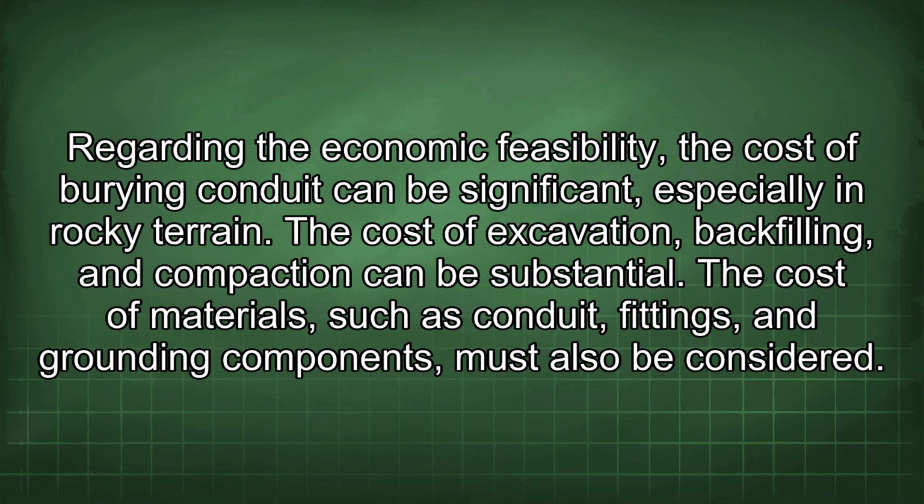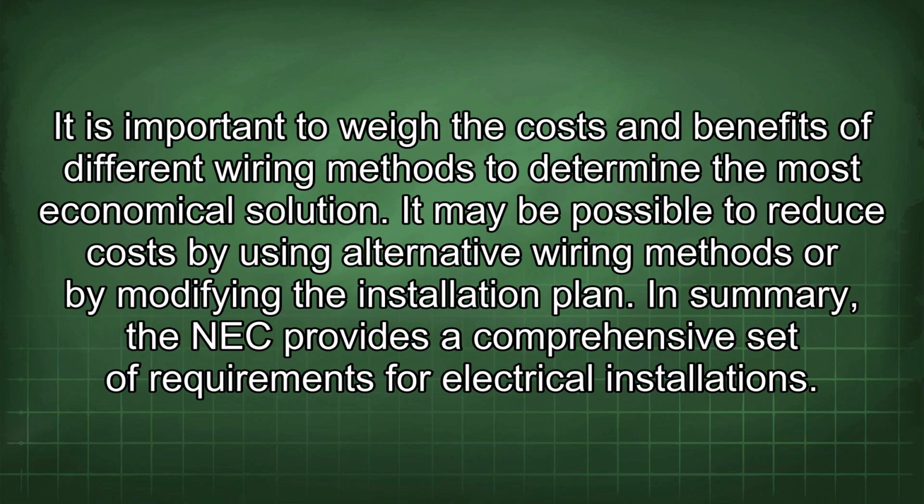Regarding the economic feasibility, the cost of burying conduit can be significant, especially in rocky terrain. The cost of excavation, backfilling, and compaction can be substantial. The cost of materials, such as conduit, fittings, and grounding components, must also be considered. It is important to weigh the costs and benefits of different wiring methods to determine the most economical solution. It may be possible to reduce costs by using alternative wiring methods or by modifying the installation plan.